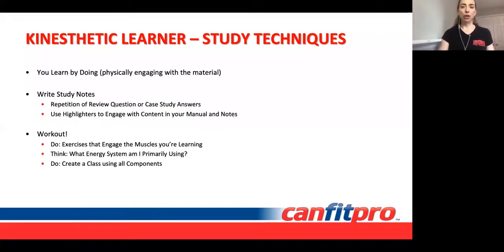So great tips for auditory. Let's move on to kinesthetic. And this is if you prefer learning by doing. And so we want you to physically engage with the material. So we've talked about writing study notes. That's beneficial to you, whether you are a visual, auditory, or kinesthetic learner. There's studies that show putting pen to paper and actually writing, not typing, helps to absorb that information even more deeply. So get that scribbler out.